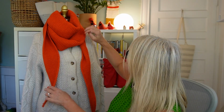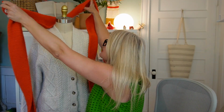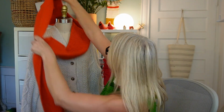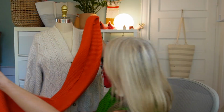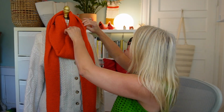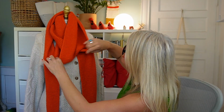I think in one of Petite Knit's photos, she might have it like this. Sorry, one second. She might just have it like this, with this big flap in the front and then these two, I don't know. It's really great. It's easy to style. It's just a great pattern.